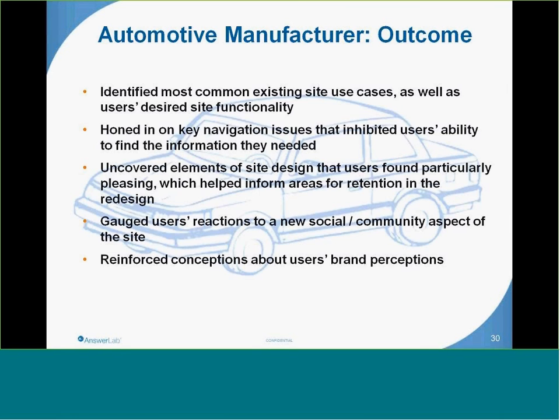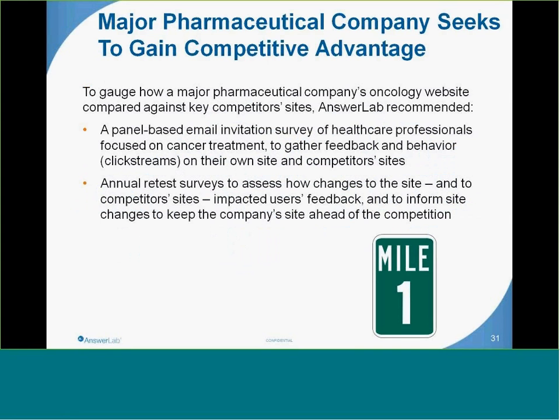And our final case study deals with a pharmaceutical company who is really looking to gain a competitive advantage. They wanted to be ahead of the pack for a particular oncology website competitive set, and they wanted to stay ahead of the pack. They wanted to make sure that they were the leader in this space.